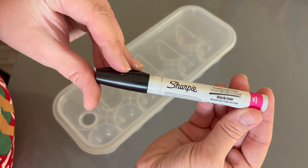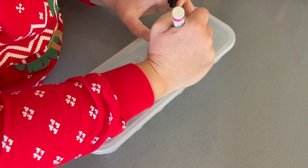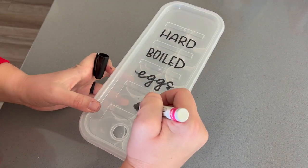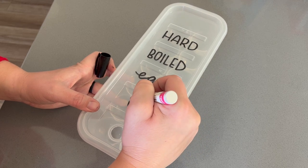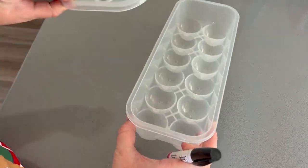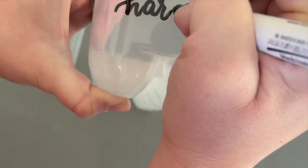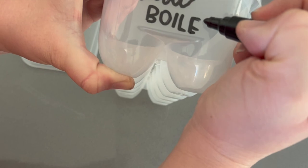So here I'm using an oil-based Sharpie to relabel one of my egg holders. I have enough of them where I can have one permanently designated for hard-boiled eggs. And unfortunately, today I noticed that this marker kind of rubs off. I don't know if it's because of the texture of the plastic or what, but it isn't as permanent as I was expecting it to be. So that was a little bit of a disappointment, but it's not a big deal. I can find another way to label this container.